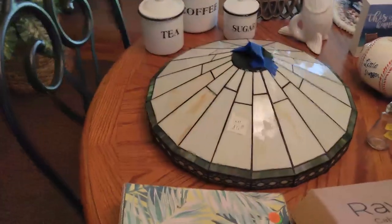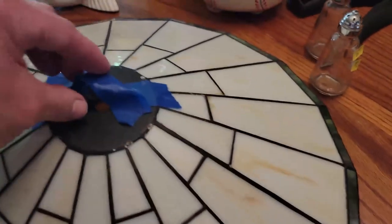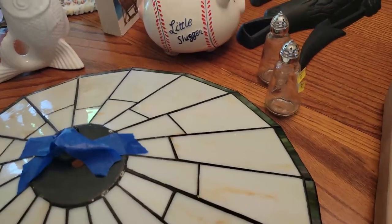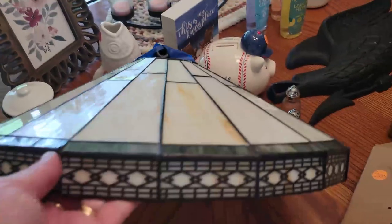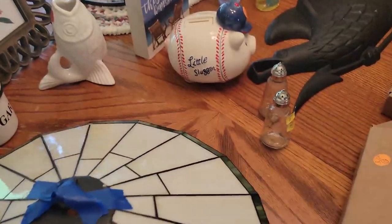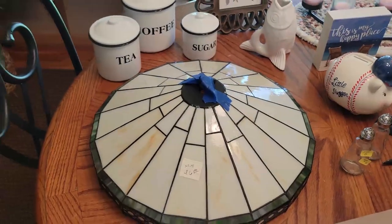Okay, let's start over here. I got a Mission Style stained glass lamp shade. This one was only $6. I looked it over real good. It has the finial here too. The only issue with this is it's not that deep, so it'll only fit certain lamps. So I'm going to try it with a few things I have.